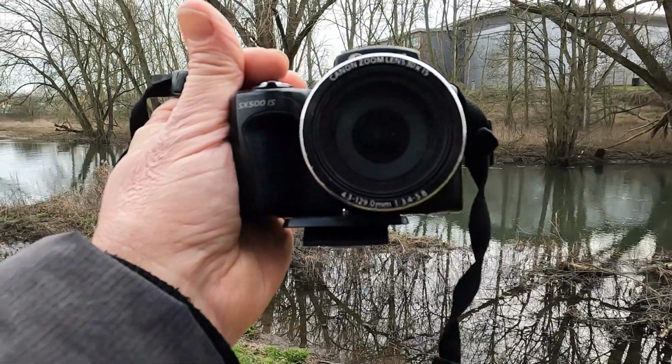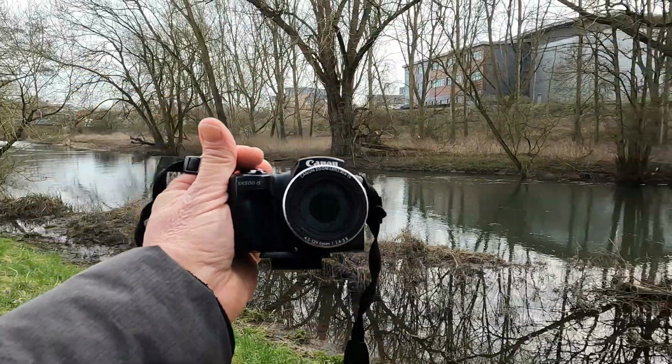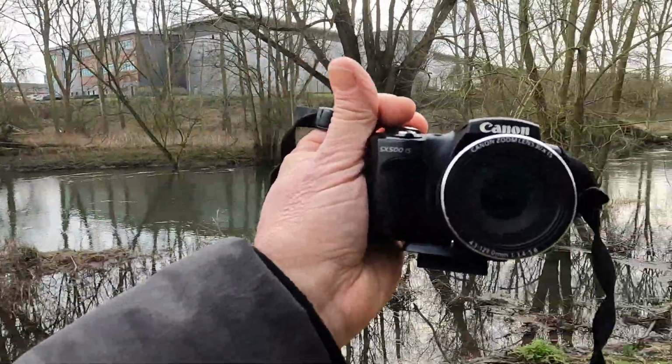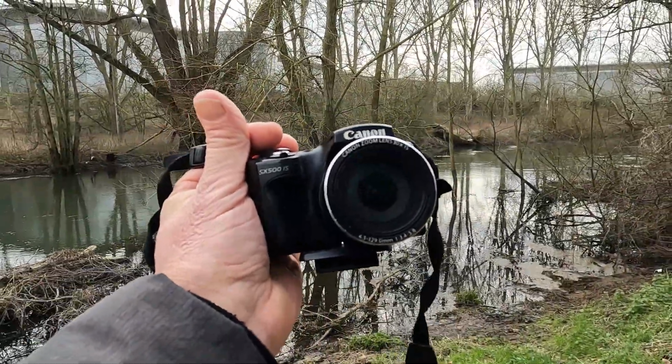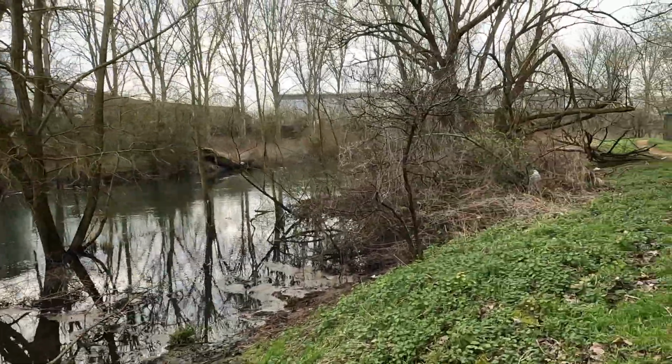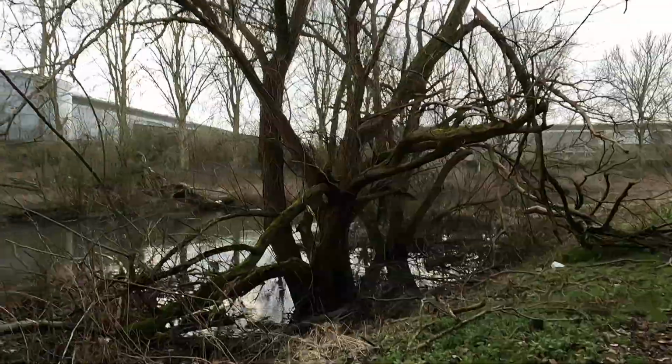It says zoom lens 30 times so and so, but it actually zooms to 130 times. And I'm going to try that out down here. Hopefully I might see some birds to photograph. I'm going to try it out at Fobney Island Nature Reserve, and hopefully there may be one or two birds that I can photograph.